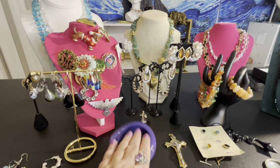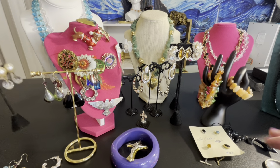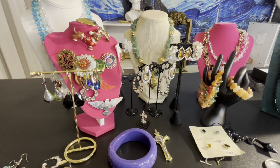This I'm going to research, too. This, the cross, and that. But the cross I can figure out pretty quick. I know a couple people may get excited over that. It's beautiful, actually. I just want to make sure it's not gold because it's heavy.